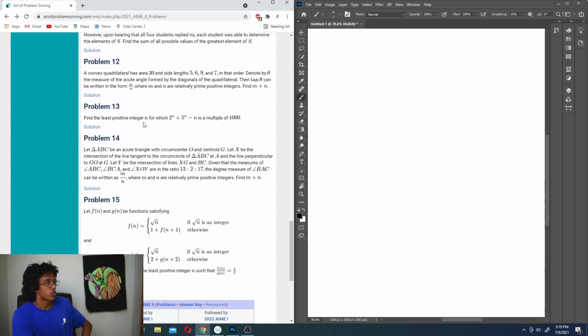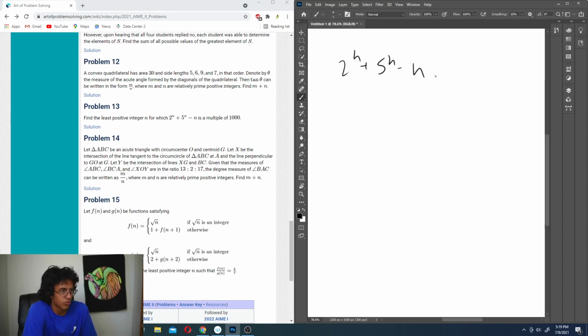Okay, problem number 13, find the least positive integer n for which n 2 to the n plus 5 to the n minus n is a multiple of 1000. Okay. So, let's just try it for a small integer and see what happens. So, you get like 2 plus 5 minus 1 gives you 6. Well, we should probably do something that actually gives you something above 1000. Well, that doesn't even help, does it?